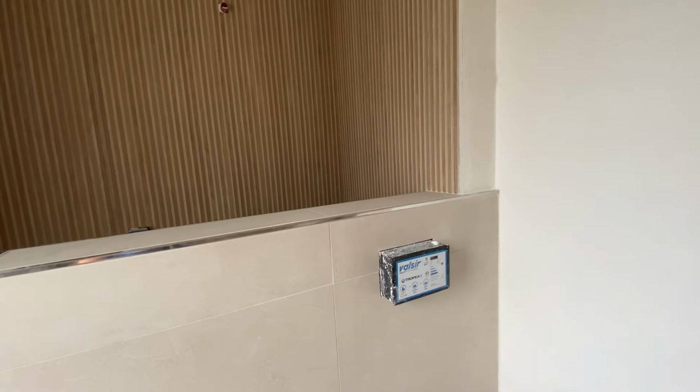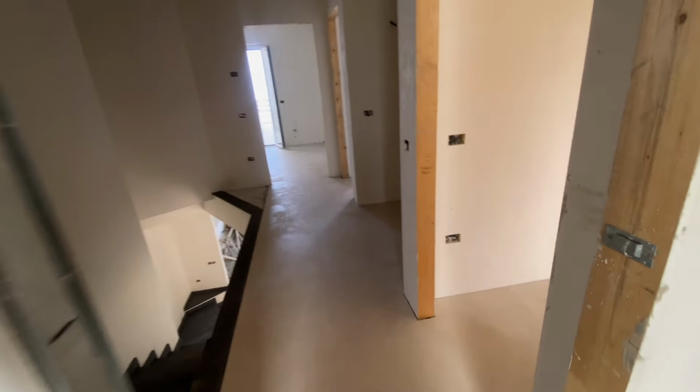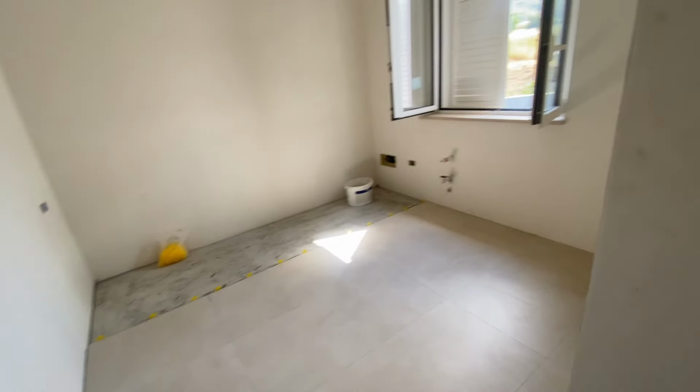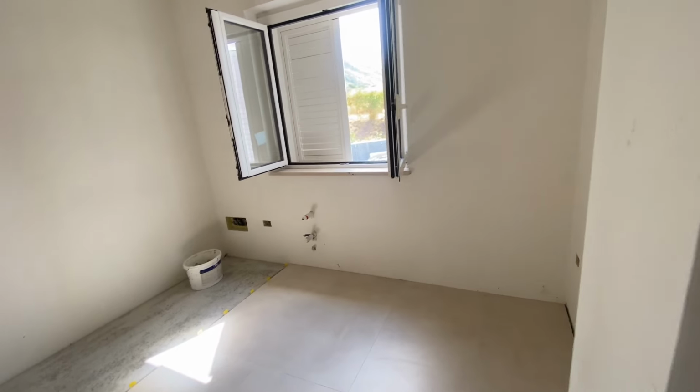And really pretty high-end features. Look at this, Schluters. They have Schluters here in Italy, and Schluter is basically these trim pieces, which are very popular in the United States right now. Now, here's one bedroom. There's 3 bedrooms total. This is a really nice studio, guest bedroom, could be both, actually.